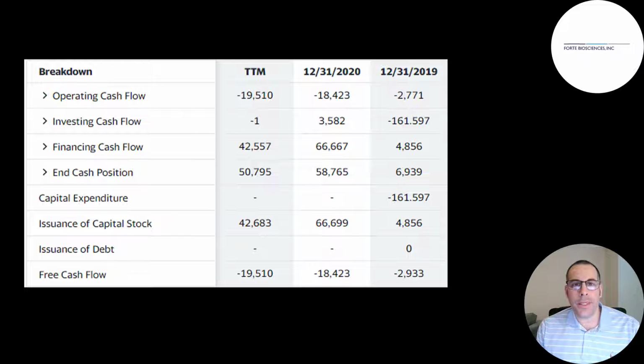When a company issues stock, it dilutes the current shareholders. It makes your shares less valuable. But it's better for a company like this to issue stock than debt, because when you issue debt, you have to pay the interest on your debt. And that's not a good idea when you're not bringing in any revenue. But when you issue stock, you don't have to pay a dividend.